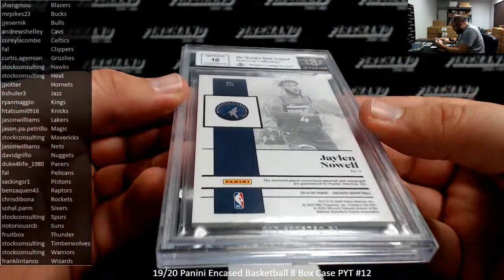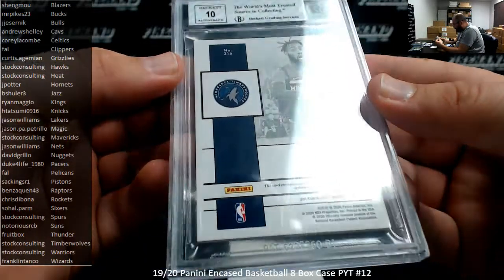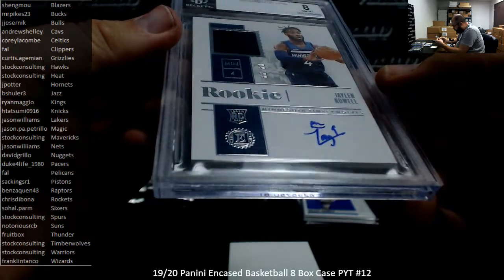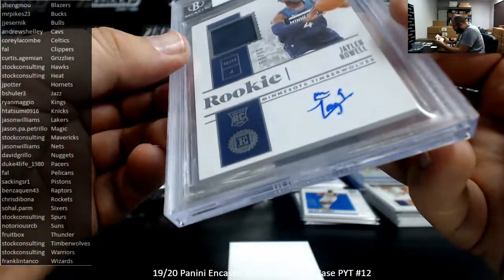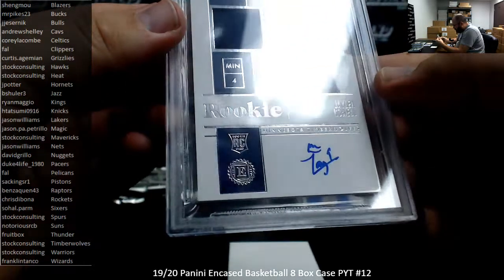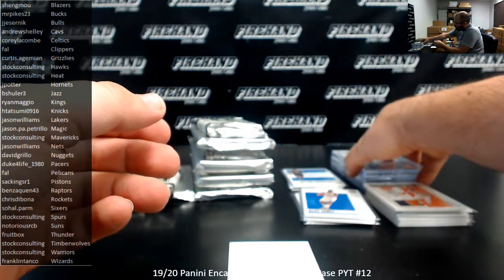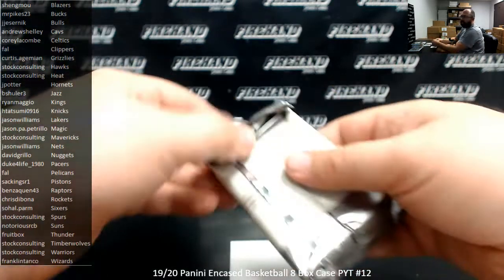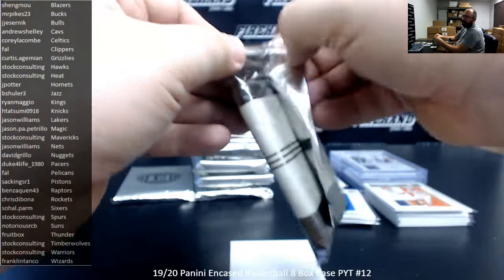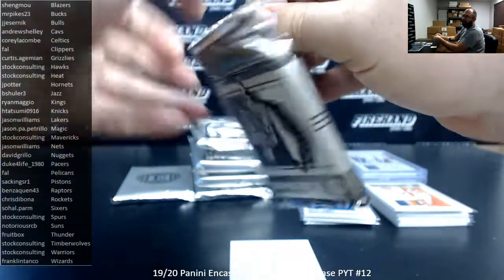Love to know why it's an 8. This is why I've got to have subgrades on these things. Because I'm looking at this, I don't see anything really painfully obvious that would mark it down two grades. That's just me. Yeah, what are you gonna do?